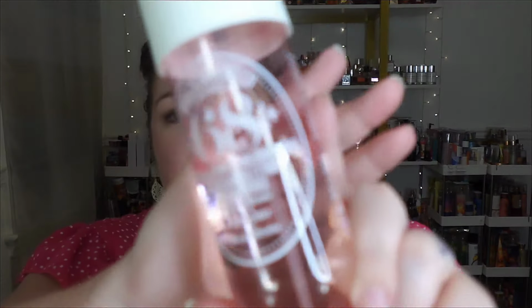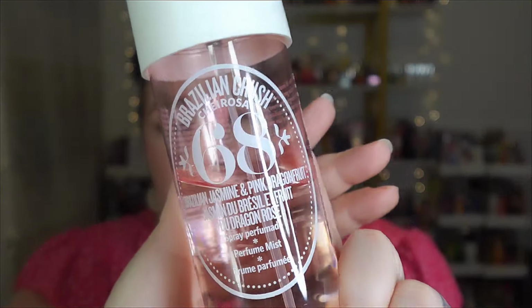Now, the last one I want to compare it to, I did see this on TikTok. And the reason I say this is because I've also seen a lot of people compare this next one to Delina Exclusive, and it's Sol Janeiro's number 68. Yep, I love this scent. It's Brazilian jasmine and pink dragon fruit, but hold on, baby, hold on. Scent notes are pink dragon fruit, lychee, Brazilian jasmine, ocean air, hibiscus, sheer vanilla, and sun musk.